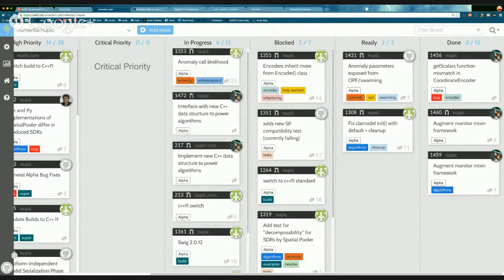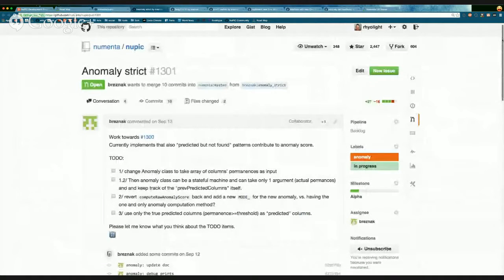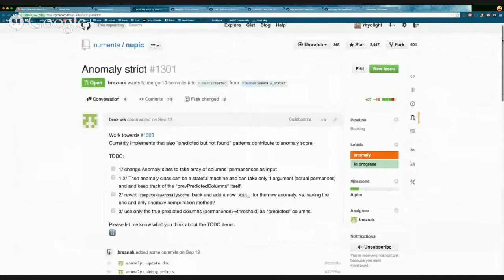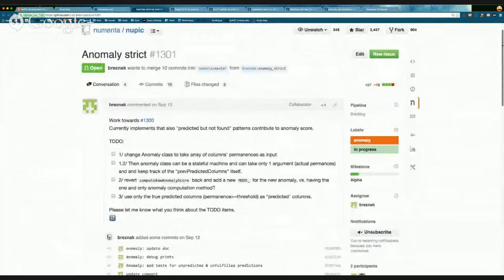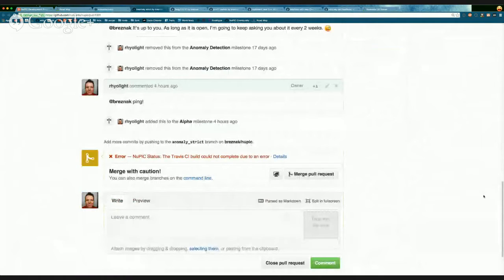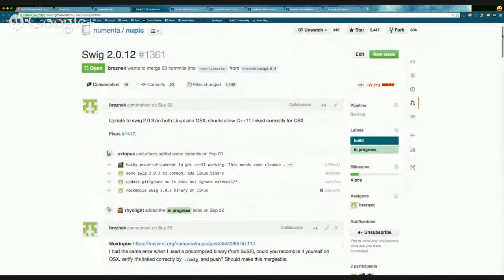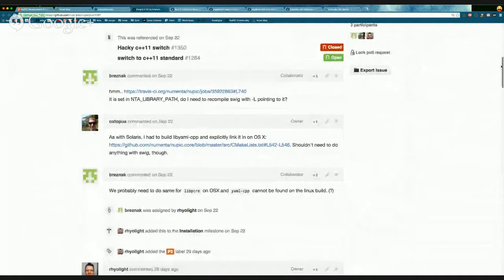Okay, so let's go on to in-progress pull requests. These are pull requests that are being worked on, but they are not tagged as ready yet. Most of them don't have builds that are actually passing. This one has been around for a very long time. Well, maybe not, September 13th? I thought it was around longer than that. And it is still sitting in Mark's court. The SWIG pull request is still open. I think this is an important one to work on.